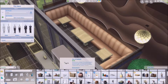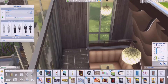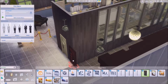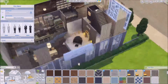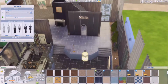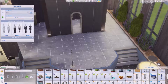Anyway, instead of me ranting, let's talk about the build for a minute. I'm changing those little menus. I love those little menus. I put them everywhere. I feel like I did those in the Friendlies build as well. I put the little menus on top of the tables. Why did I lose the word?